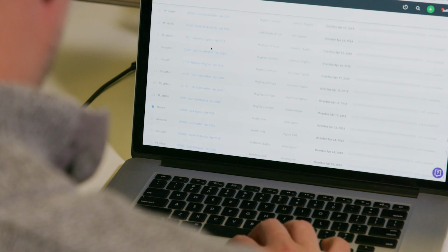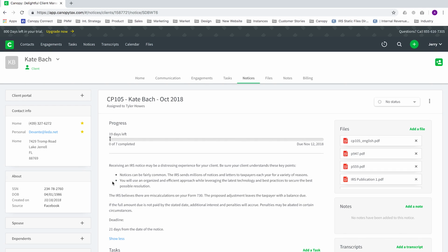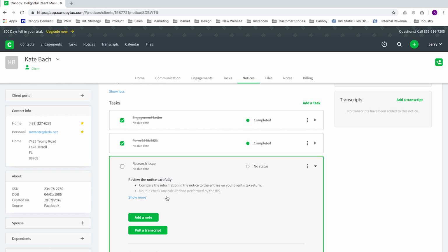So we've talked about peace of mind for your clients, but what about for you? Canopy's Notices tool is the best way to protect your time and resources if a client does receive a notice from the IRS. Our notice library makes it easy to quickly get up to speed on the implications for each notice, including why the notice was filed and implications of no action, so you can quickly respond to client questions and start to get a path to resolution.